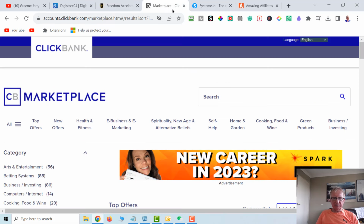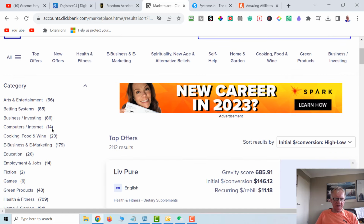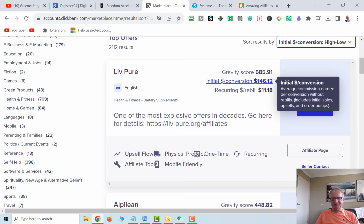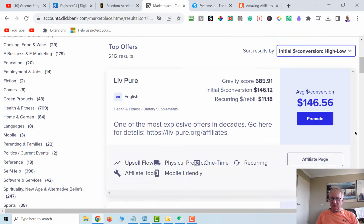And if we go over here to the marketplace on ClickBank and do exactly the same thing, lots of different categories here. You can go through them, or you can just do a search. You can search individual categories, or you can search like I have here. Again, initial high to low. So it's paying 146. And you can filter it these other ways as well.